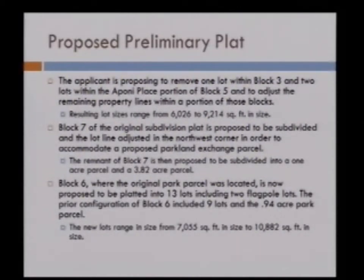So this is Block 6, and this was the Parcel B that I just mentioned, where the original park parcel was located. It's now proposed to be platted into 13 lots, including 2 flagpoles. In the prior configuration of Block 6, including 9 lots and the 0.94 acre park parcel.